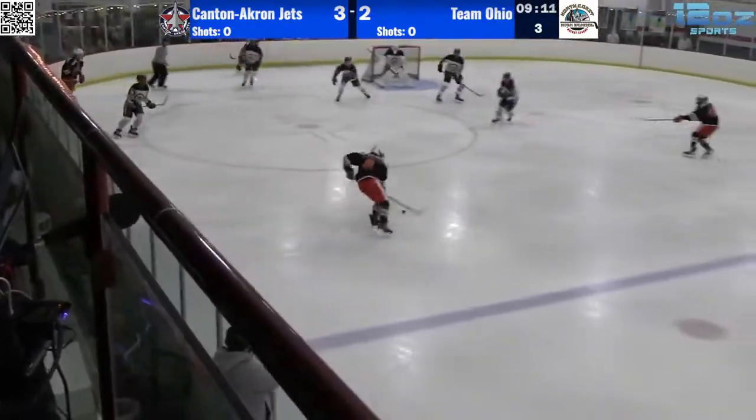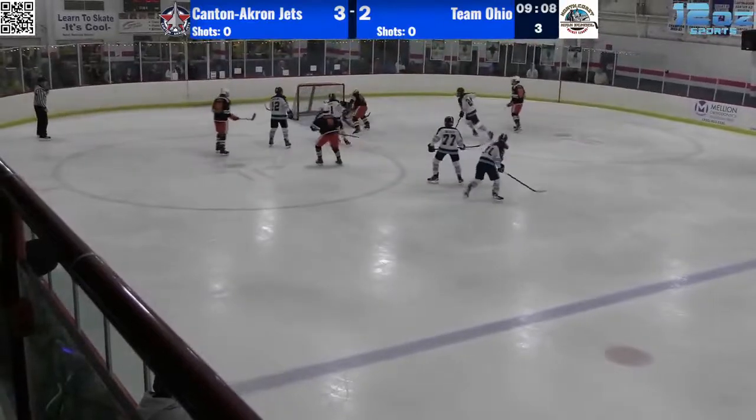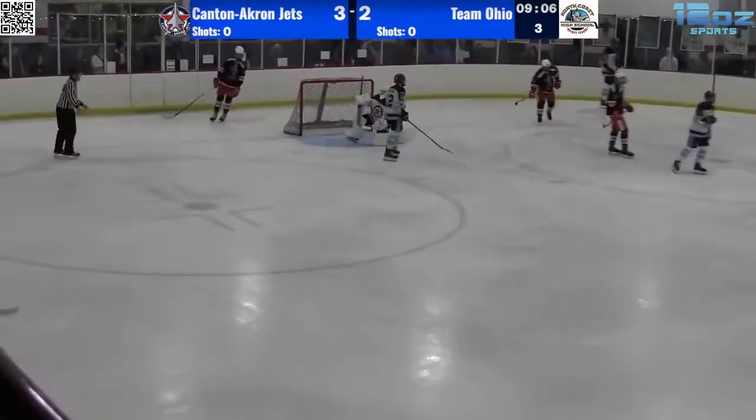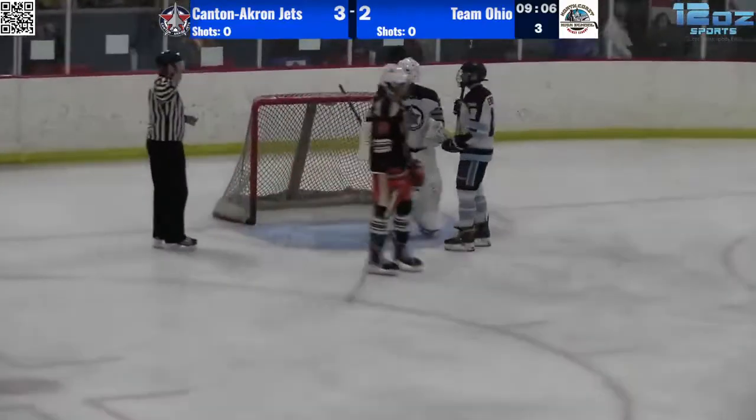Thought that one might have hit the mesh. Out to the point, McCarthy. Shot right to the chest of Fran Antonio. Will hang on. Tim, I'm not seeing a lot of defensive zone awareness from here.